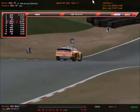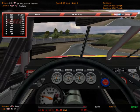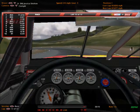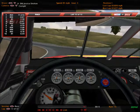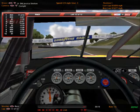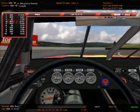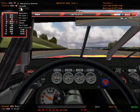Coming down through turn 4 on this part of the course here. Now through turn 5, you're on board Jessica Shelton's car. Down through turn 6, that's the carousel, and down to about 89 miles an hour in third gear. And up that little brief straightaway in fourth gear, up to about 151 miles per hour before she climbs on the brakes in turn 7, and down to 46 miles an hour in first gear.